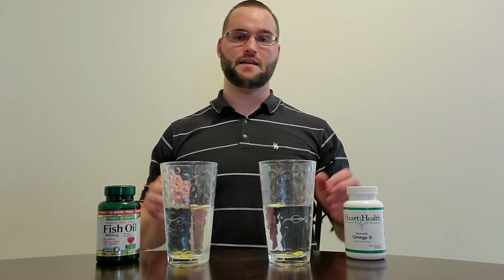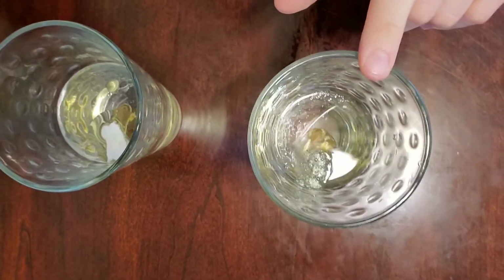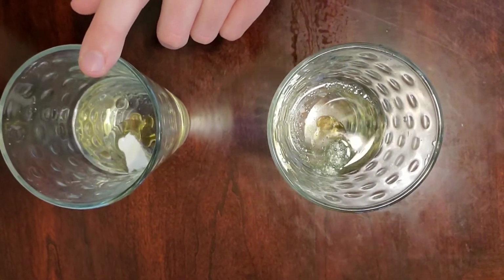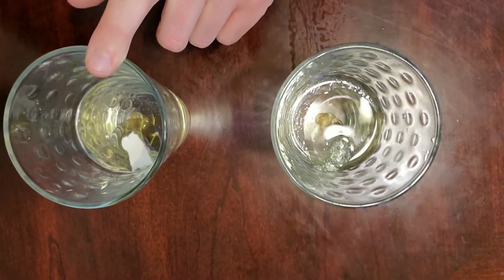I'm going to bring the camera in for like a quick zoom to show you what we're looking at over here. So if we look now, you can see they're pretty much dissolved over here with the heart health, with 1,500 milligrams of fish oil of the ethyl ester form. Over here, triglyceride form, 2,000 milligrams. We're not seeing any dissolve from that. So really, you can make your own assumptions from this.